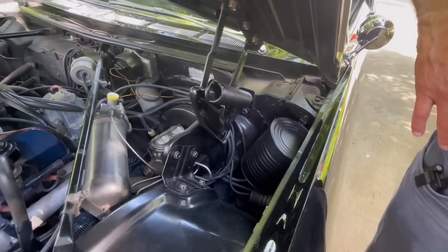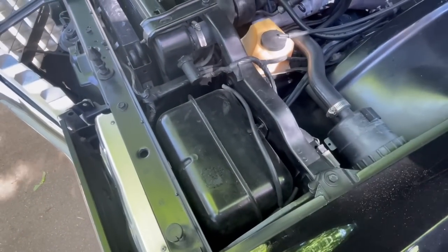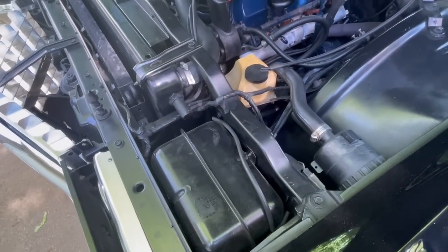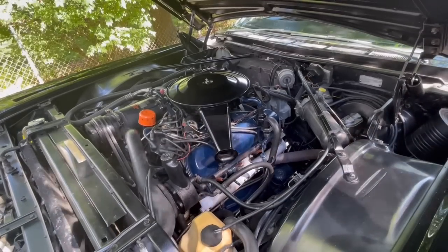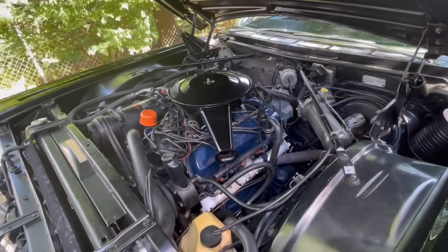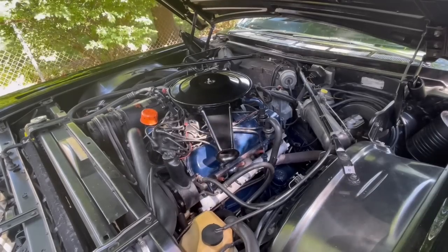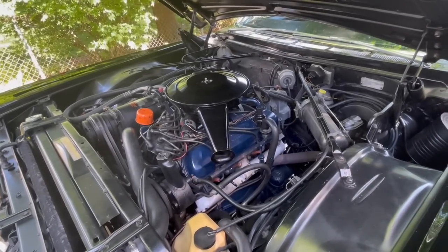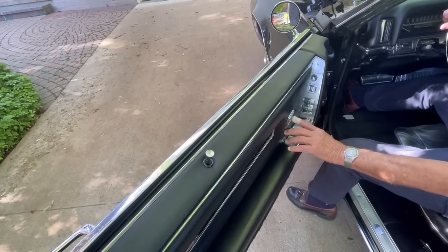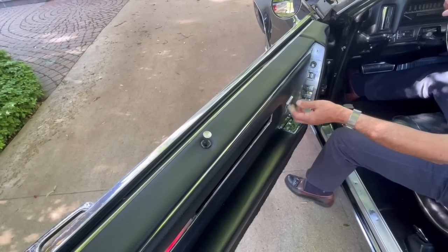The vacuum lines on the thing are really hard to maintain because it's hard to follow them. Even the air conditioner's controls are vacuum operated. Oh, that's right. So you have vacuum lines going to the air conditioning controls, and then you've got vacuum lines that go to the door locks. They are vacuum. Wow.